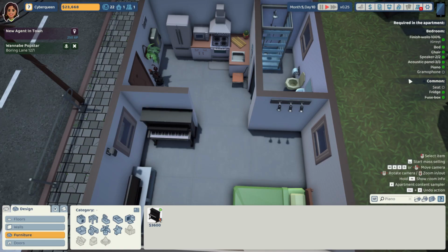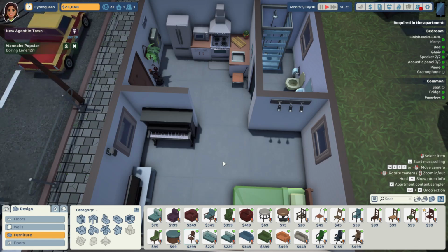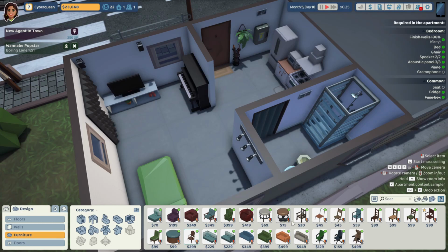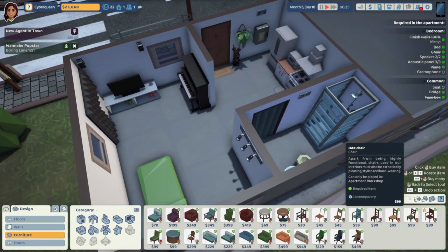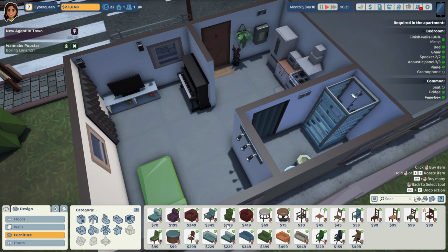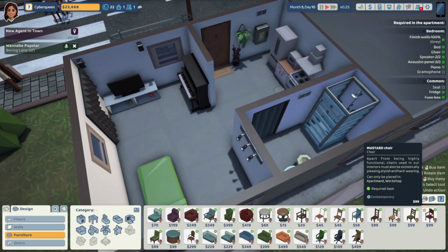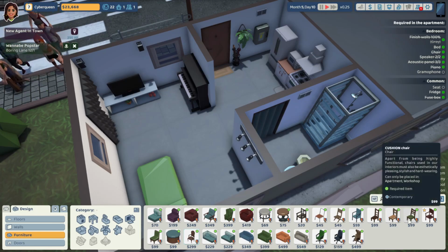Right. Are we done? This guy with the gramophone, and he wants a seat. I understand the seat. I get the whole seat. What is he like? Oh, he didn't say. Basic, modern, contemporary. Doesn't look very contemporary.